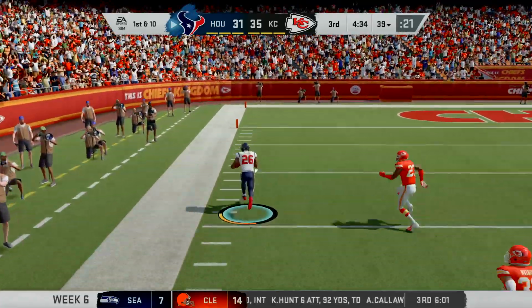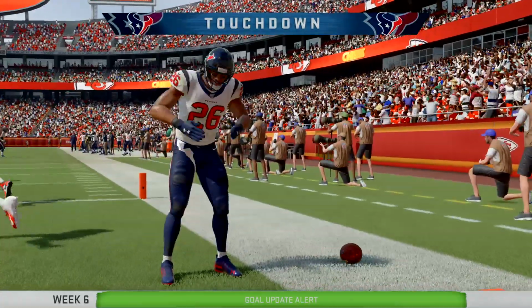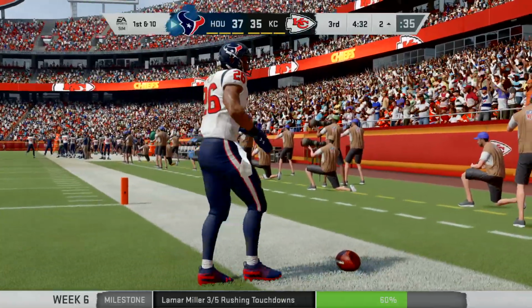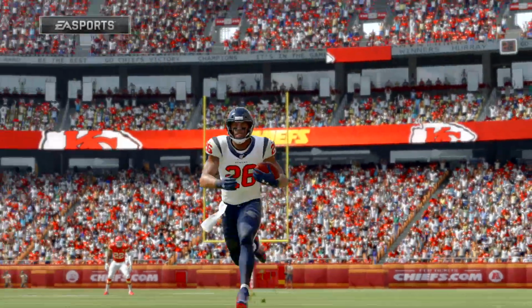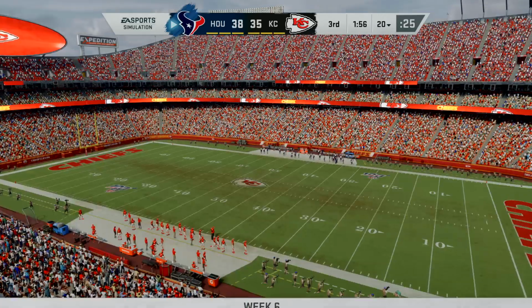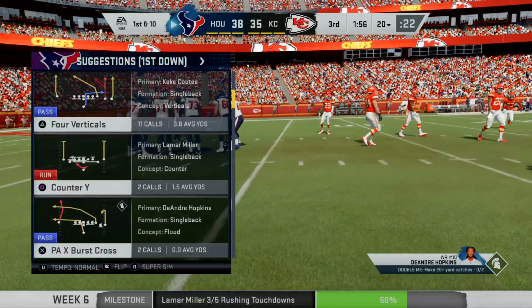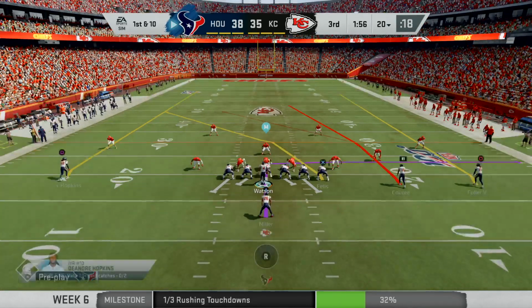Lamar Miller, past the 20, touchdown, Houston. Lamar Miller, his 5th touchdown now on the year, and the Texans have retaken the lead. So now this offense will take over, and they will have the football at their own 20-yard line.